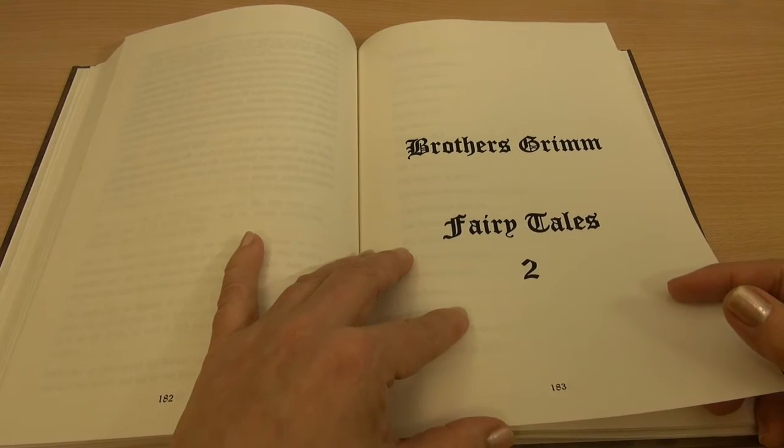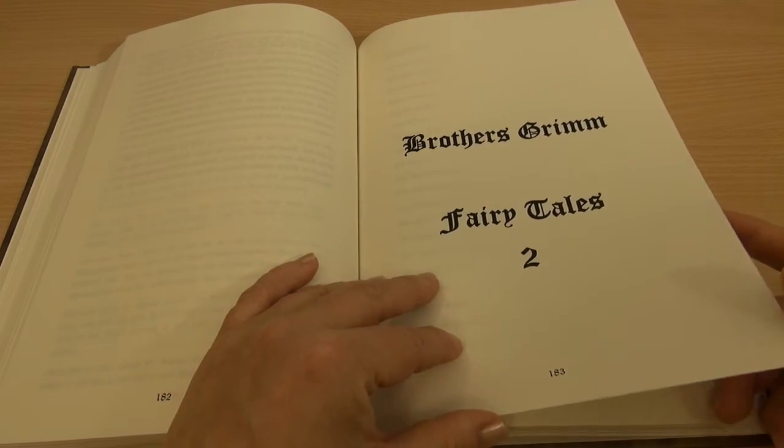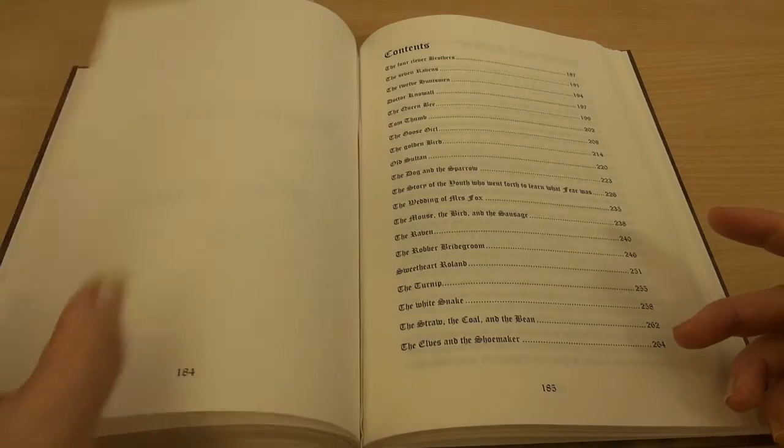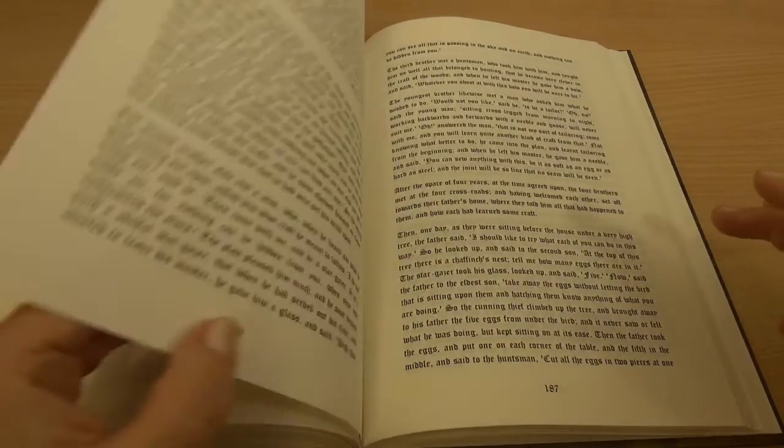And this was the last of the German fairy tales. Now we come to the English fairy tales.